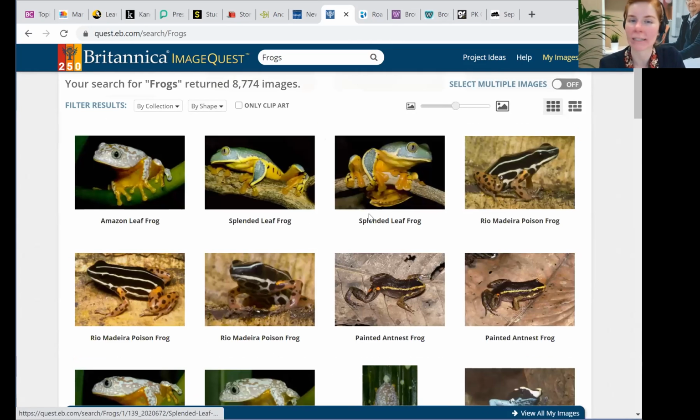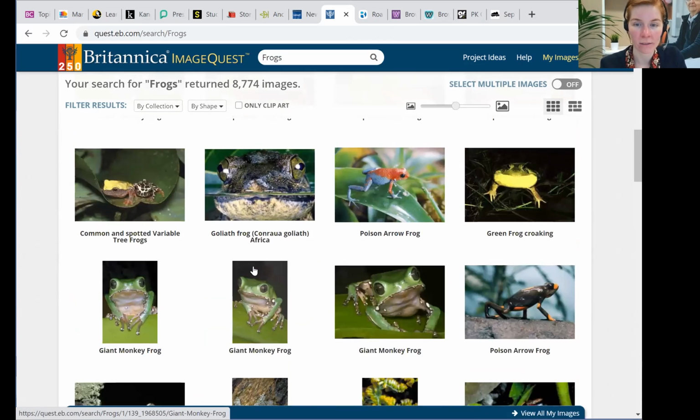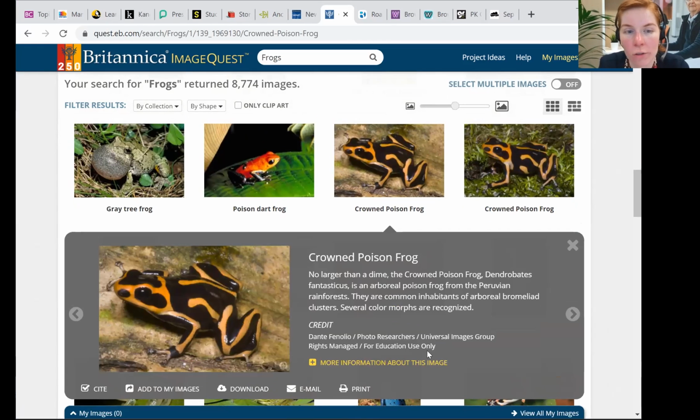For example, splendid leaf frog, Rio Madeira poison frog. Very cool. Say you like the look of this little poison dart frog, give it a click and you'll get the credits, so you know who's used it, and again, the rights for it. So, for education use only. Okay, so I suppose this is the sort of thing where you can't make money off the image, so you can't use it in a commercial or something like that, or to sell shoes.